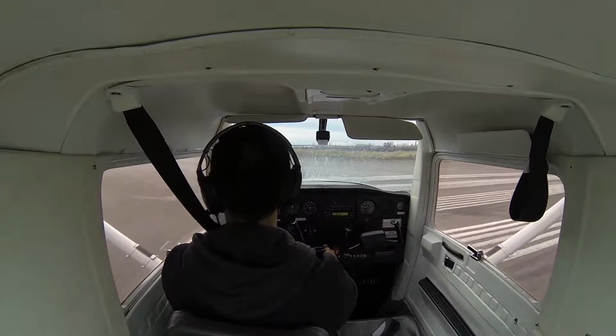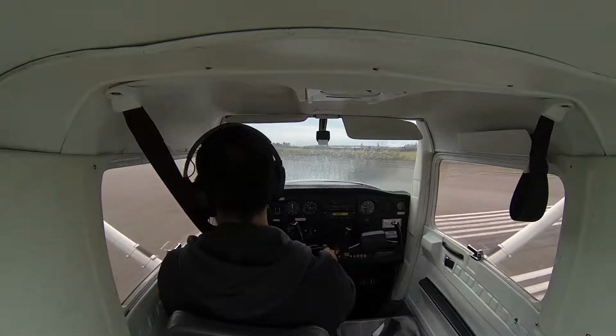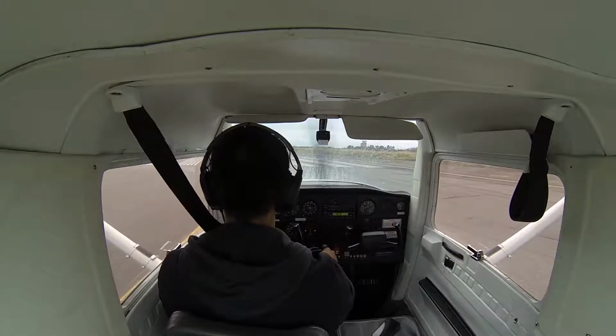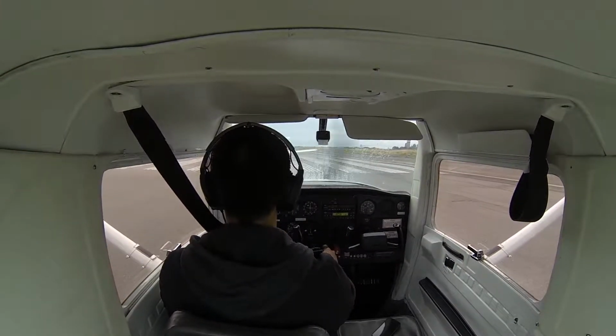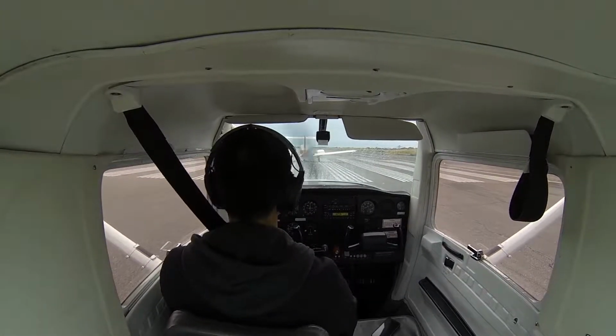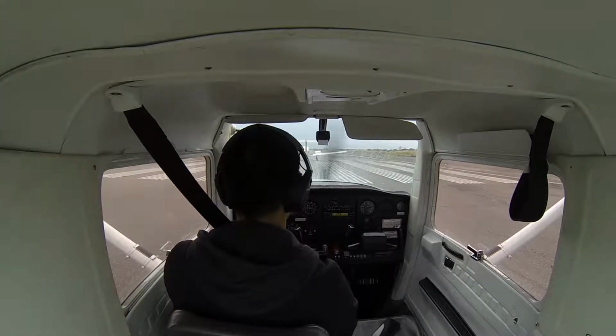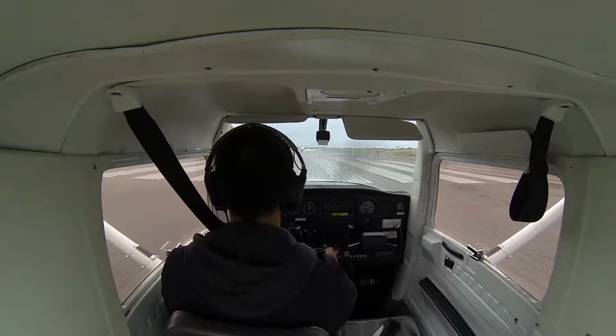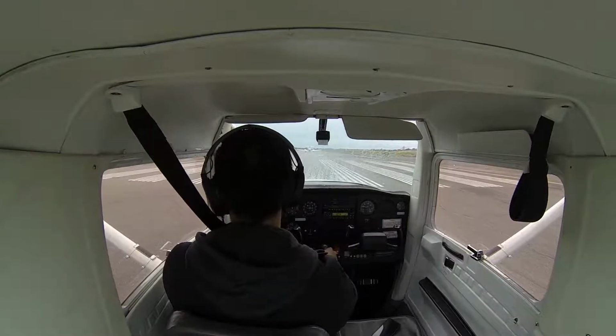Turn crosswind now. Charlie Zulu November, turning crosswind. Traffic ahead, turning crosswind in the circuit. Clear takeoff runway 12. Tower, this is November Juliet Foxtrot, requesting a short delay for the takeoff. November Juliet Foxtrot, short delay is approved.